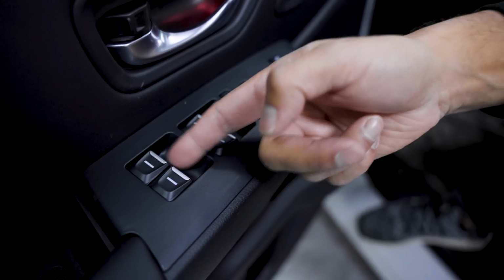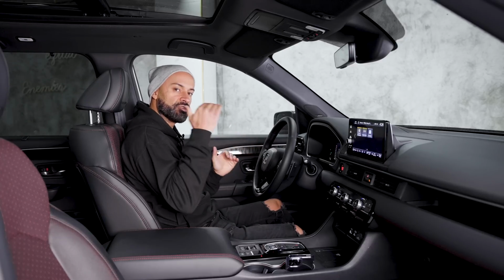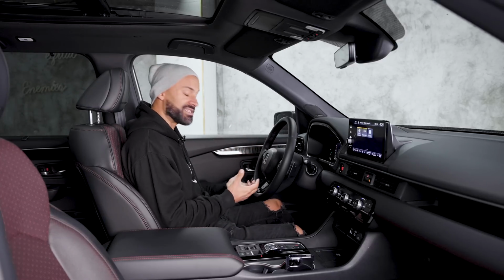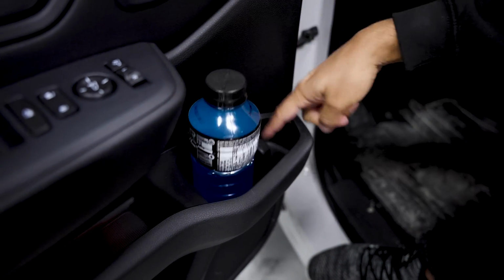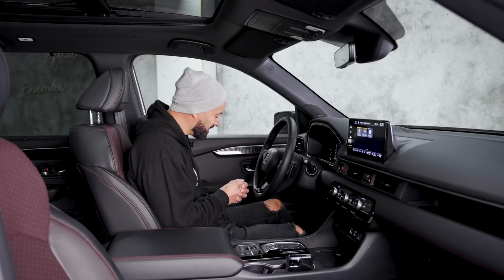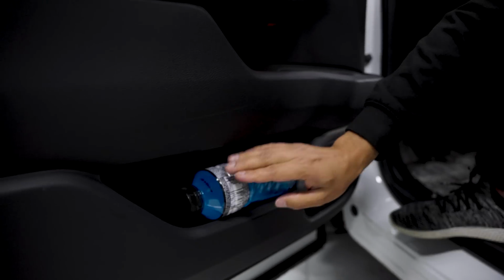You have automatic windows on all 4 corners, and of course, again, same sort of dual level door panel in terms of storage, except with this one, you can only fit 1 cup holder here. The one in front of it's really small. It's probably just for like a small set of peanuts, nothing more than that. But again, everything else in terms of storage is exactly the same as the back seat.